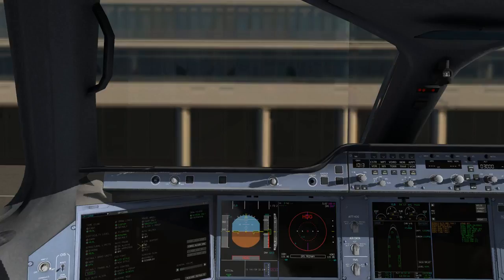Let's see, this is working. Nice. Change. Okay, everything is as it should be. And we're ready. Okay, so the route is this one.